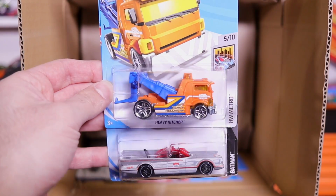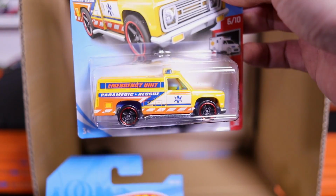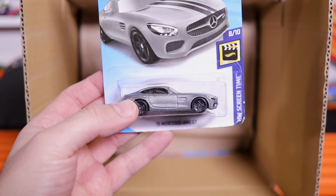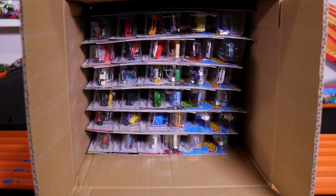I haven't seen that one before. Let me know in the comments. Is that a brand new casting? I believe it is. We've got another Hot Wheels Rapid Responder. We've got the Custom 53 Cadillac and another Mercedes AMG GT. Let's go on and see the bottom 36 here.